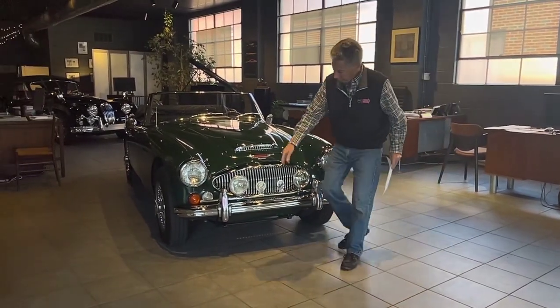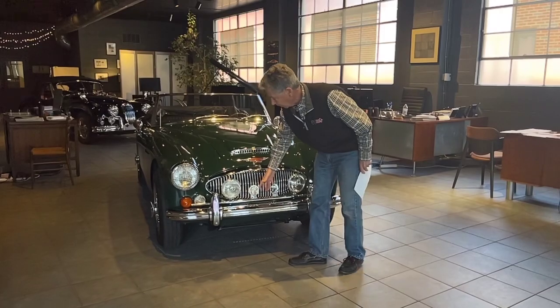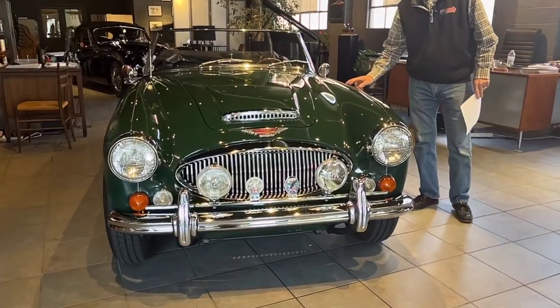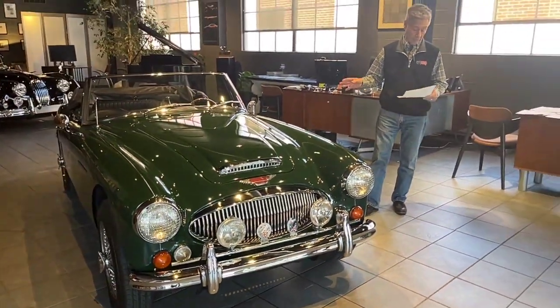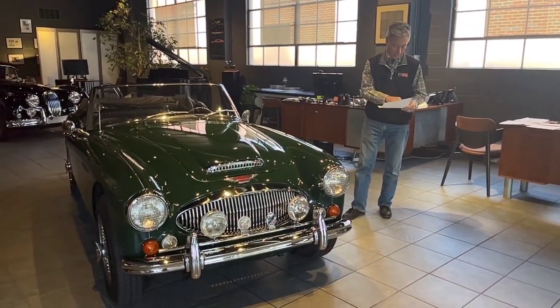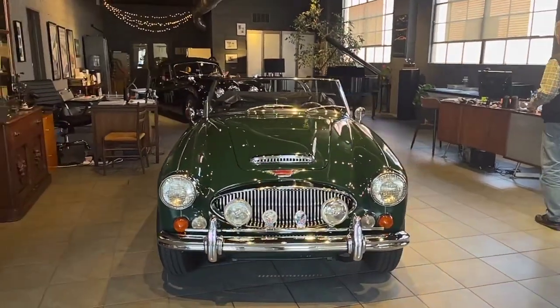All of the chrome, the trim, and everything is beautiful on this car. It has held up very nicely. It's got all its badges on the badge bar. It is older paint, but it's holding up very well. Coming from the Virginia area, North Carolina area, very rust-free car, although interestingly, when it was brand new, it was delivered in Boston. And it was delivered, let's see here, April 26th, 1966. And we have the certificate that comes with the car.